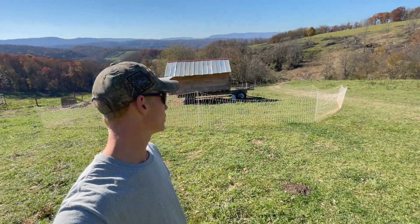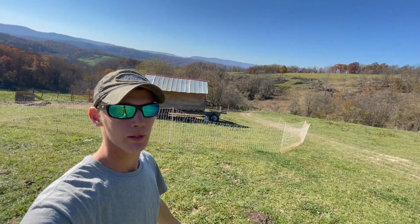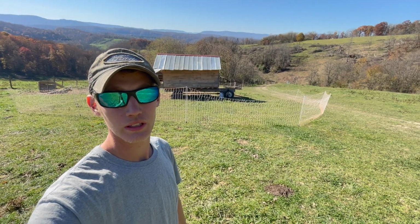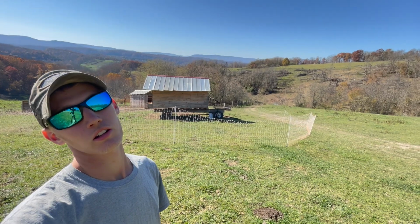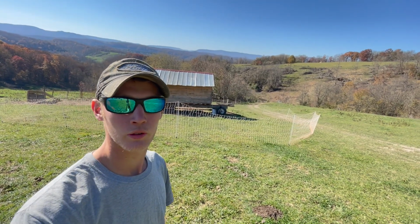Alright, we got the chicken fence built. Jeremiah ran to go get some feed so we can feed the chickens and let them out, and we're going to see how they like it. My guess is they're not going to like it very much, but it's for their own good.